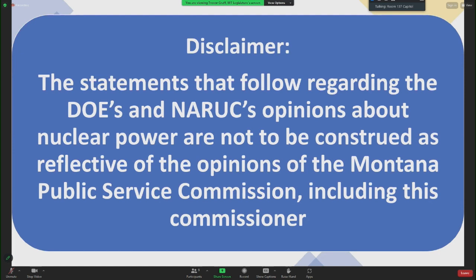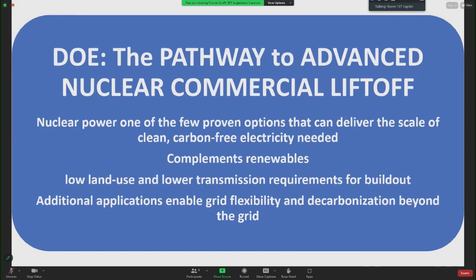This is a disclaimer. The statements that follow from here on regarding the Department of Energy and NARUC's opinions about nuclear power are not to be construed as reflective of the opinions of the Montana Public Service Commission, including this commissioner. Next slide. So this Department of Energy, the pathway to advanced nuclear commercial liftoff.